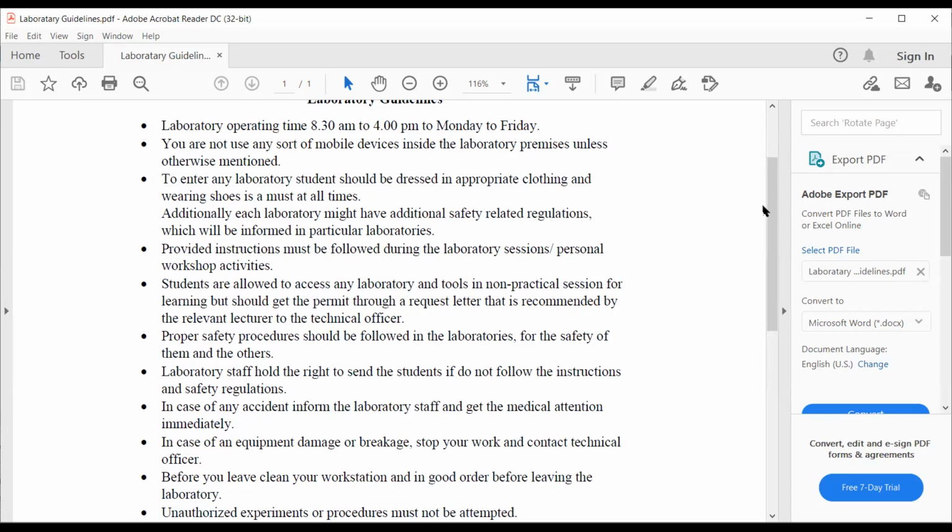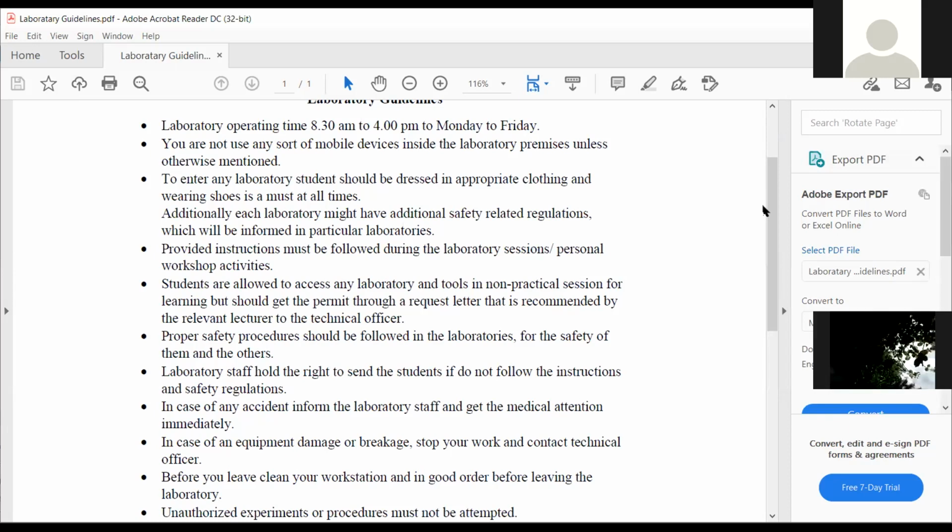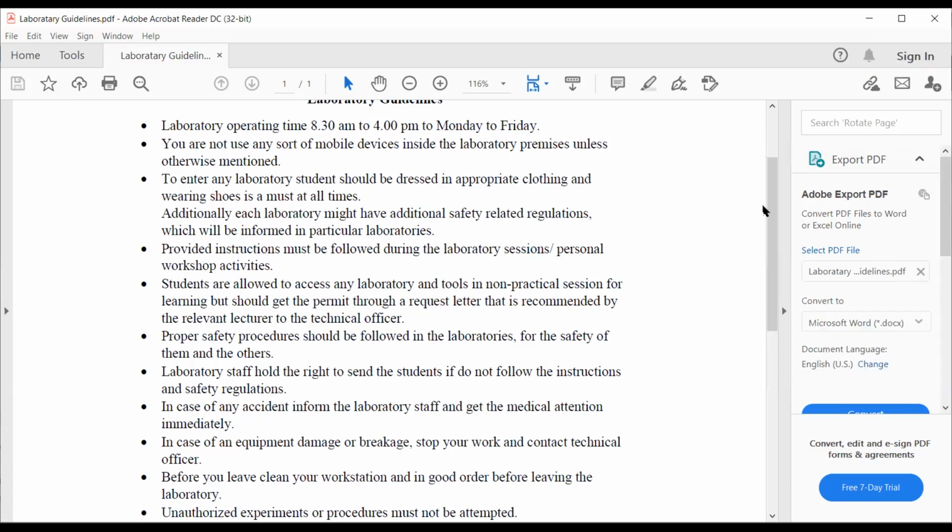In addition to that, you can come and work at any time in the laboratory as long as the laboratory is actually free, right? Especially in the automobile lab, if you wish to come and do anything, and if you want to study some components or some practical, you are more than welcome, and you can come and do it. But first you need to check with the staff members there, and if they can accommodate you, then you are more than happy to come and do it.